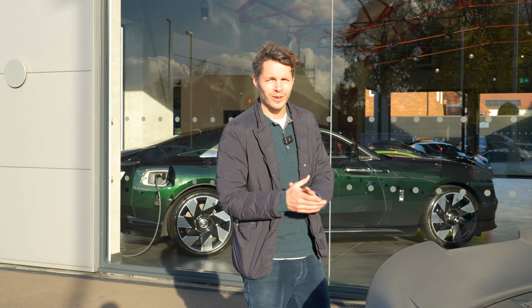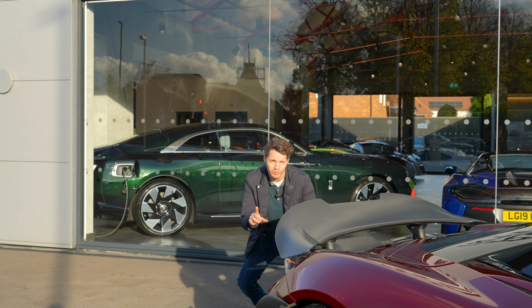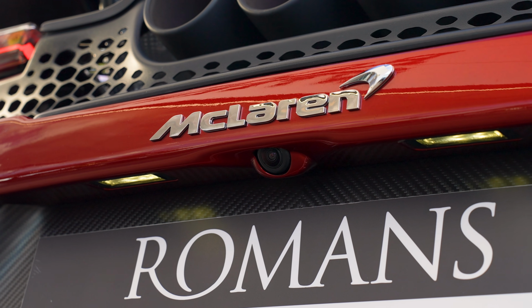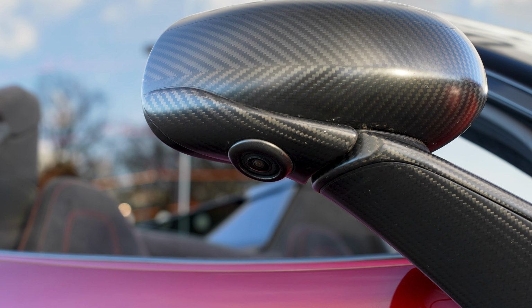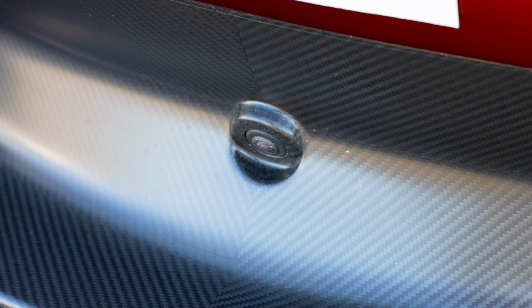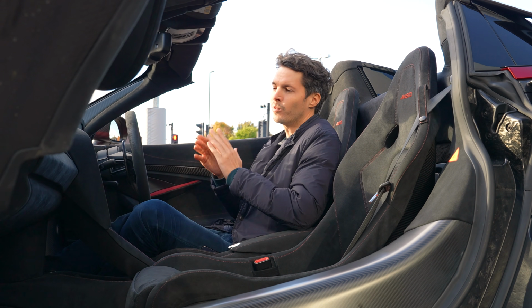Okay, so we're now reaching the halfway point, not in terms of cost, but in terms of the number of options. And the next one is the 360-degree park assist, which you get a rear camera, you also get cameras underneath your mirrors, and you get a camera on the front, so you've got no excuse to be curbing those alloys when you're parking.